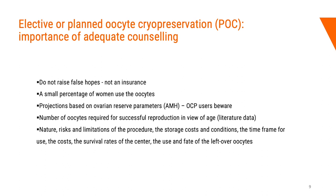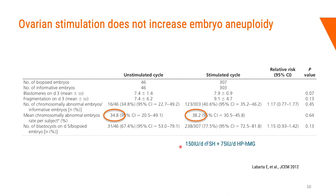Is oocyte cryopreservation safe? Now, this is a study from Elena Labarta from Valencia, Spain, showing that the percentage of aneuploid embryos is not different after stimulation compared to the natural cycle. So this is very important and reassuring for our patients who undergo ovarian stimulation to freeze their eggs.